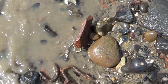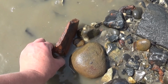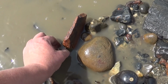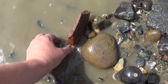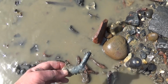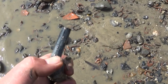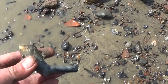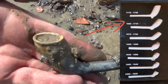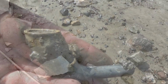I'm in a rush actually because the tide's coming in, so we want to get this little pipe out before the tide comes in. Let's see how much stem there is. Probably not a great deal, but still. Out it comes. Not a great deal, but I wonder if there's a maker's mark. No, but it's a nice mid-18th century bowl, so I'm happy with that.